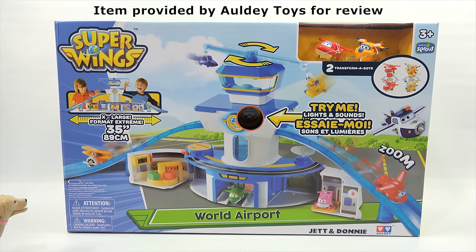Look at the size of that LPS-Dave. It's X large, format extreme, 35 inches. That's huge. That is awesome. It's almost actual size to an airport. We've got to get started officially.